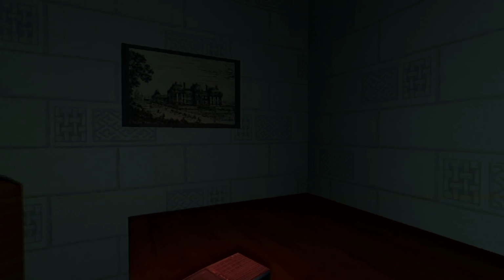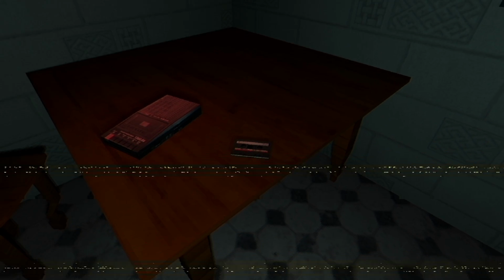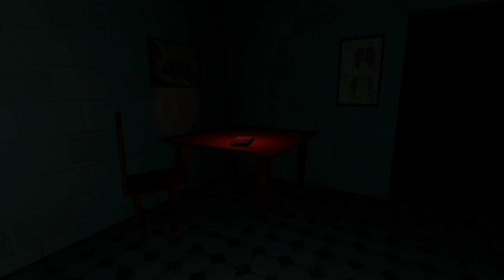The structure of Anatomy is actually pretty straightforward. You find yourself in a dark, mostly empty house. In the kitchen, you'll find a tape recorder that plays an ominous message about the nature of houses, and from there the game leads you from room to room to collect additional tapes.